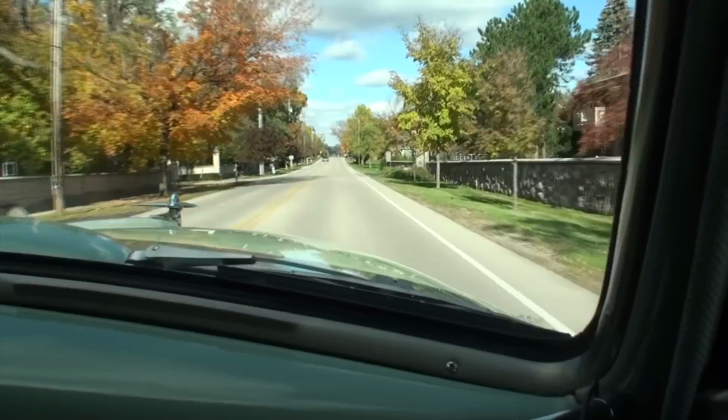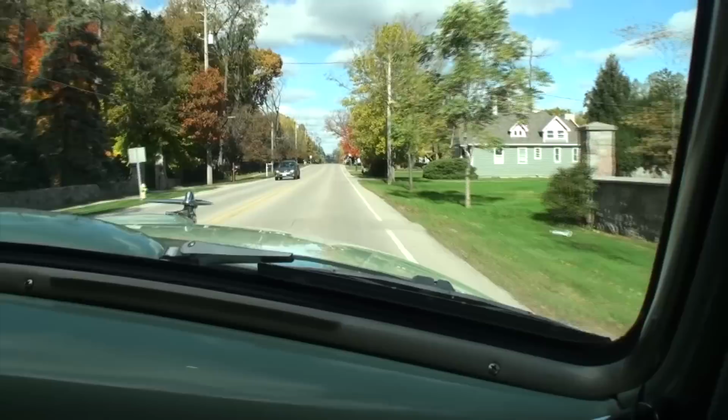Driving in the Nash Rambler. That's good stuff. On Lakeshore Drive. Remember the song? Down on Lakeshore Drive, that's where we're at. This is good stuff, isn't it?